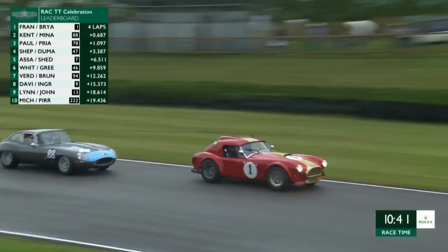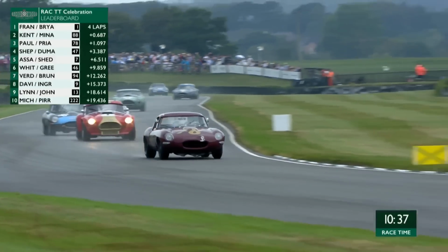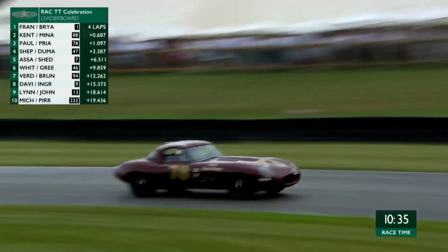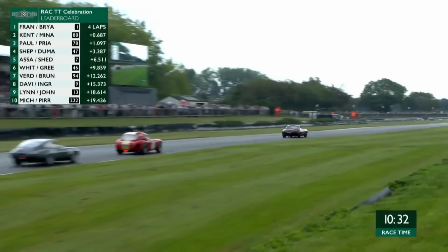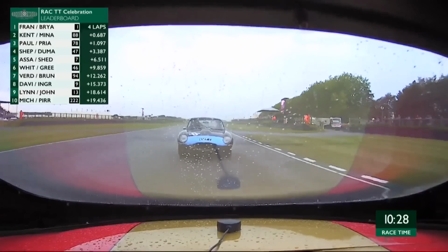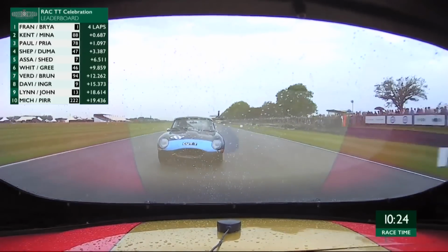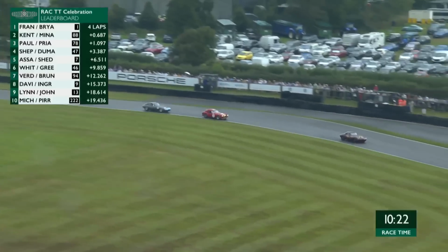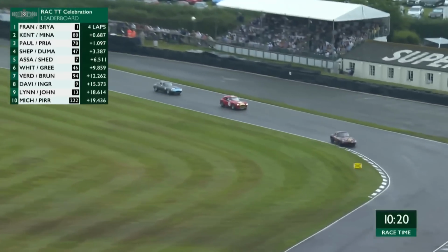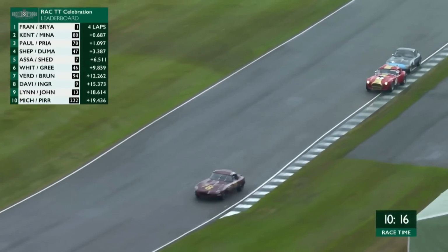He's got past Ollie Bryant, who's in second place, although that second place might not last long either, because Nicolas Minassian's right behind him. Well, Andy Priaulx is driving absolutely superbly in this Jaguar E-Type. They knew in the dry conditions that the AC Cobras would have the advantage with that straight line speed, but in the wet conditions, the Jaguar E-Types are flying along now, and Andy Priaulx has done an absolutely superb job.